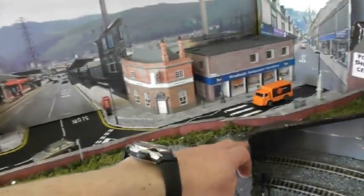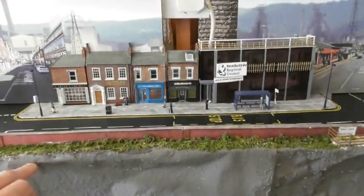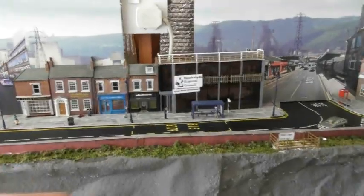So that's the plan there for the future with regards to the retaining wall, is to cut this away. It's actually nailed on at points as well, so it's not going to be easy to take off. It'll just be a case of doing one bit at a time.